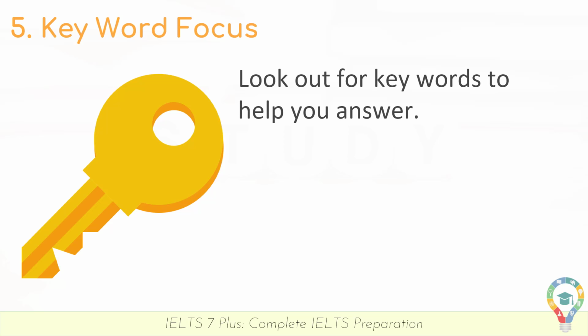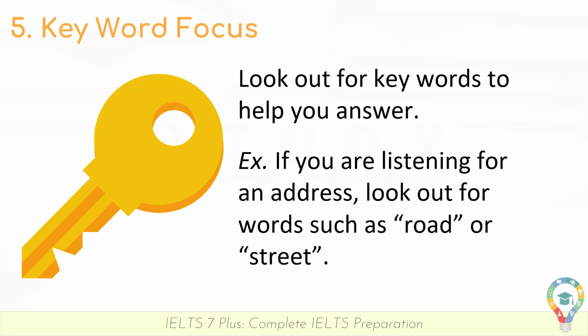If you have read the upcoming questions, you may be able to predict what you need to listen out for. Here's an example. If you know that you need to find or hear a person's address, look out for key words such as road or street in the audio you are listening to. This will give you a very strong indication that you need to write some of the information into your answer. Again, it's really important that you do read the upcoming questions. It will really help you to listen out for key words.